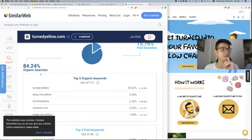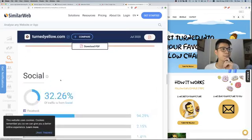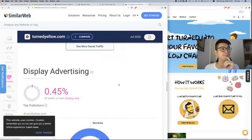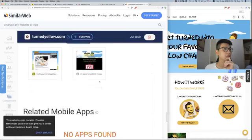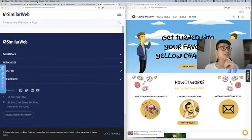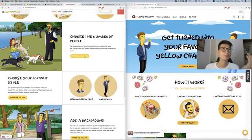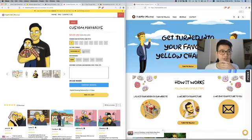And then search, this is the keyword they're using. Okay, 32% is from Facebook. Some also from YouTube as well. Okay, so actually I think that means your store is what we call a job server store. That means when someone uploads a photo to you, you're gonna hire someone on Fiverr to make it, right? Or you make it.